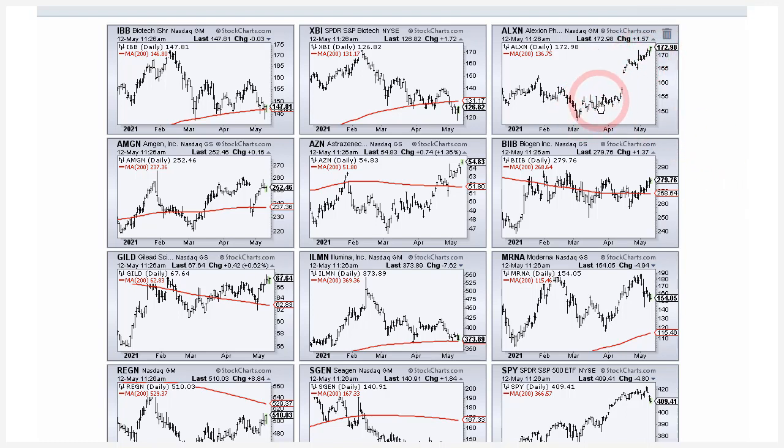You can see that big gap, a breakaway gap there, and a move to new highs. And it's doing that while XBI has been moving lower pretty much. And then you can see the difference between these two right quickly. IBB is at its 200-day and testing it for the 1, 2, 3, 4th time. And then XBI dipped below the 200-day a couple of times there.